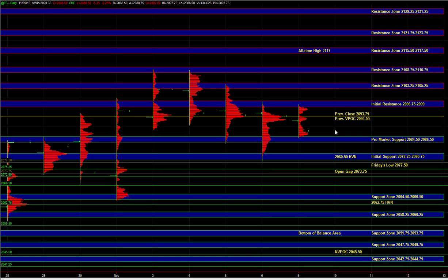Now, if buyers can take out 96.75 to 99, that would confirm that buyers are now back in firm control, and from there we can go back up to 03 quarter to 05 quarter, and possibly 0875 to 1075, depending on the level of volume and momentum we're seeing in the market.